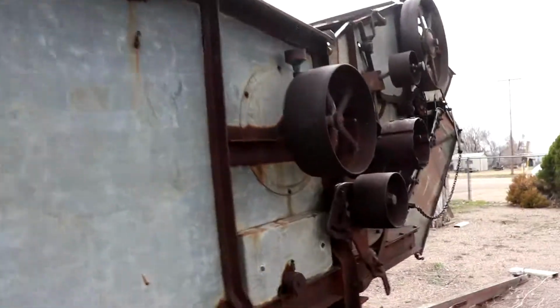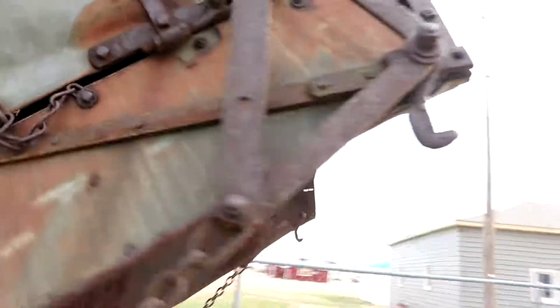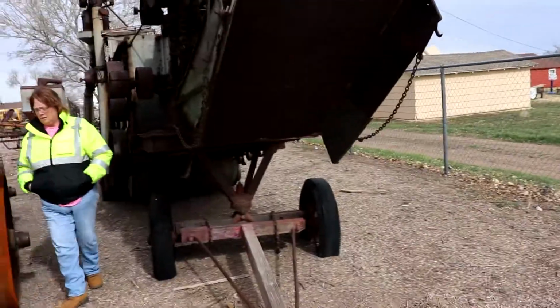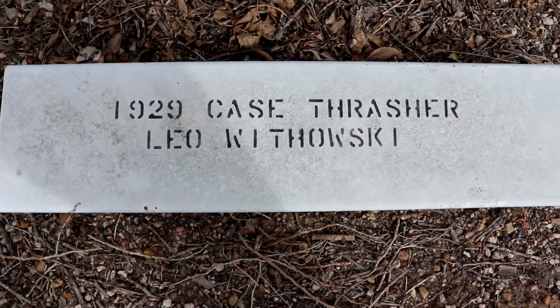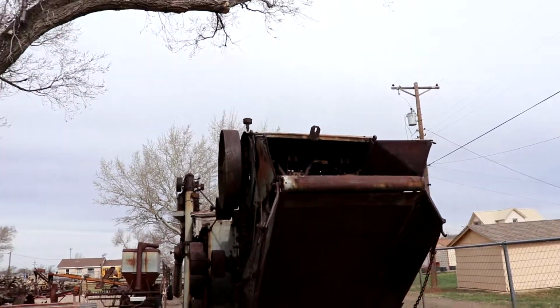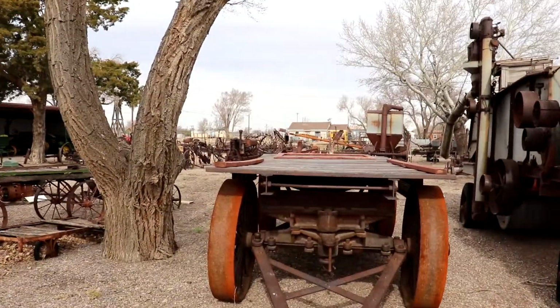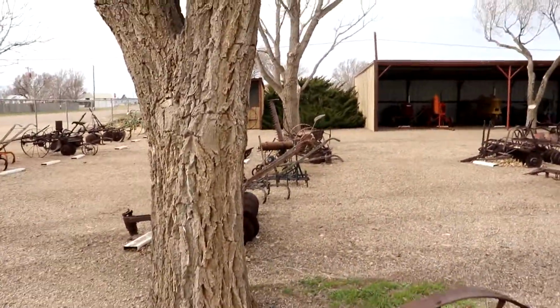All the old pulley driven stuff. Chains. And it actually has a thing here that we can see what it is. 1929 Case thrashing machine. That would have been a lot of work back in the day too, doing that. And there's some various little horse-drawn items here, plows, disc, what have you.